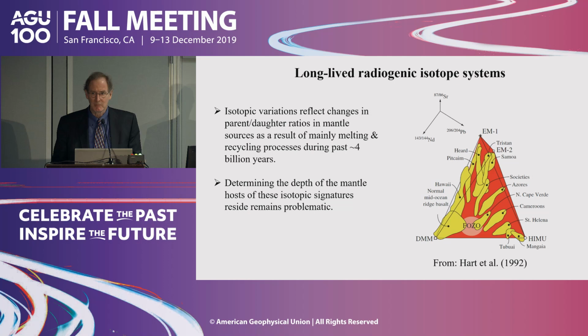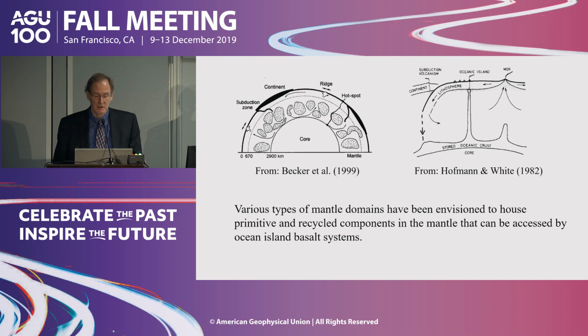The problem with tying geochemical signatures like this to deep earth features is that most of what we see here is driven by processes moving materials from the upper part of the silicate earth into the lower part of the silicate earth. So it's not so easy tying these observations to geophysically observed features. There are a number of models in the literature. Here I just show two. The one on the left is for possible storage of primitive mantle material, and the figure on the right is from long ago showing recycling of lithospheric materials.